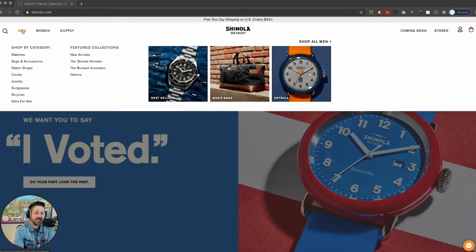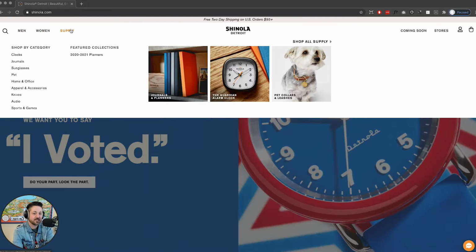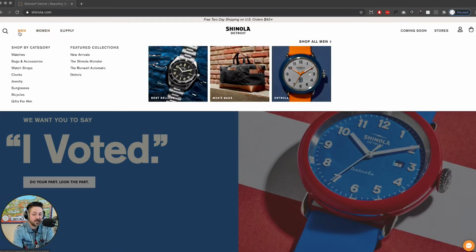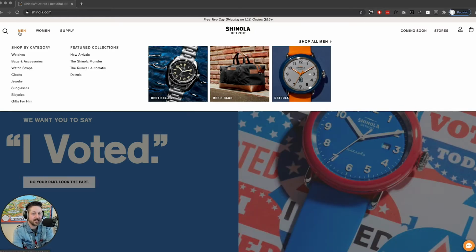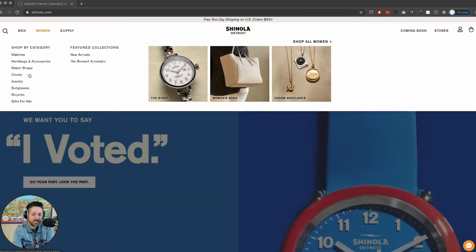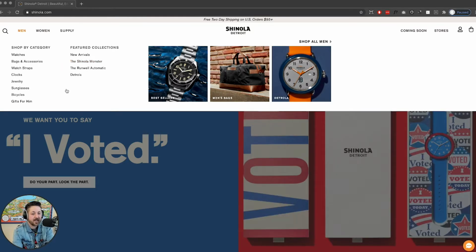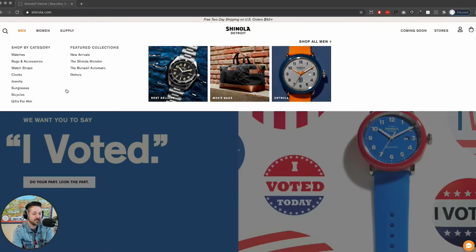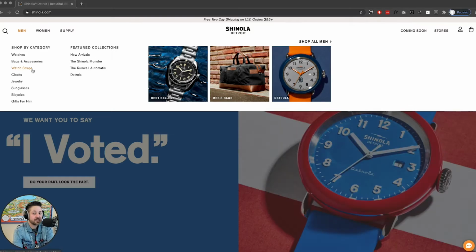All right. Going back up to the header, better than Detroit. If you hover over men, women, supply, it's a main menu. Good mega menu. It's clean, it's nice, it's easy to navigate. One subtle thing they did here is it is all left aligned. So my mouse goes straight down from the main menu to the stuff in the mega menu. A lot of mega menus have an odd issue where you'll hover and sometimes they'll close on you. That can be frustrating. This one does not appear to have that problem.